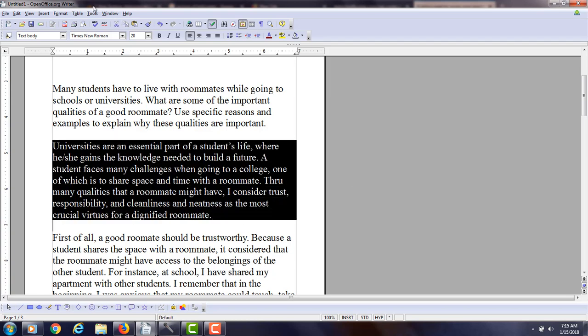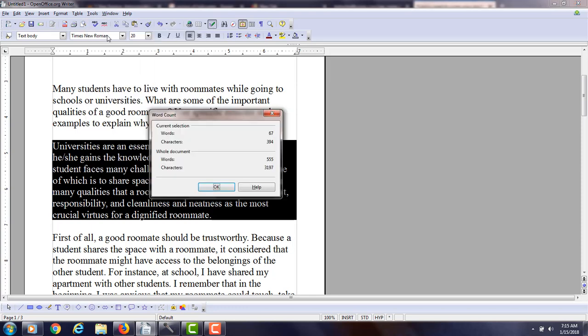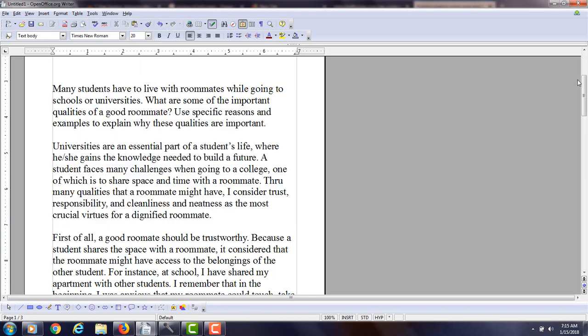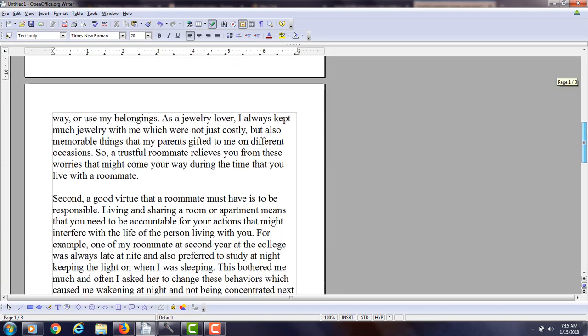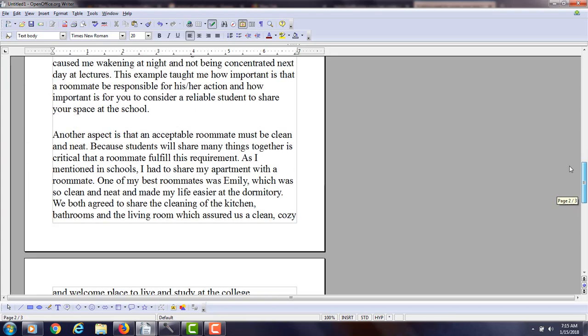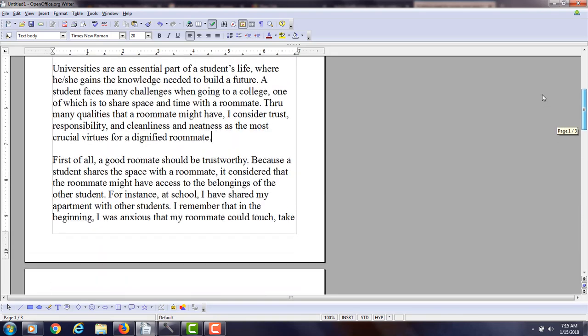You could probably develop this a little bit more. However, this time I noticed you're using 3 body paragraphs, not two. So that's a good thing, right?